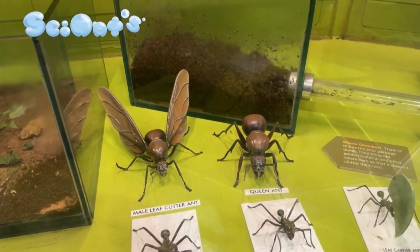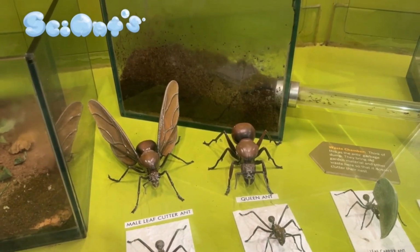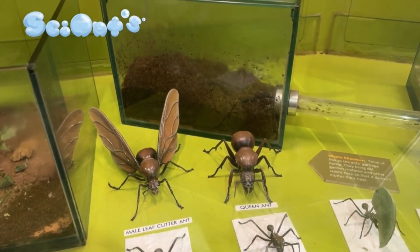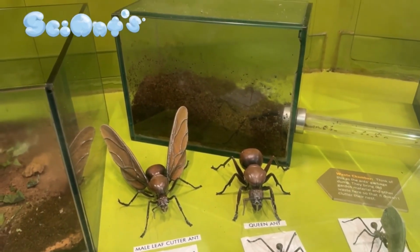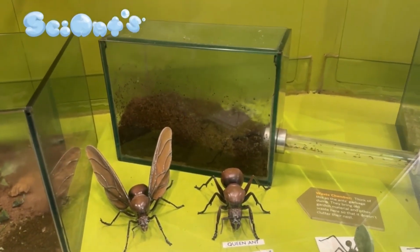Now that queen normally would have a massive pair of wings. After mating, she tears them off and digs underground and puts the wings to the ceiling, and that's where she hangs her fungus.